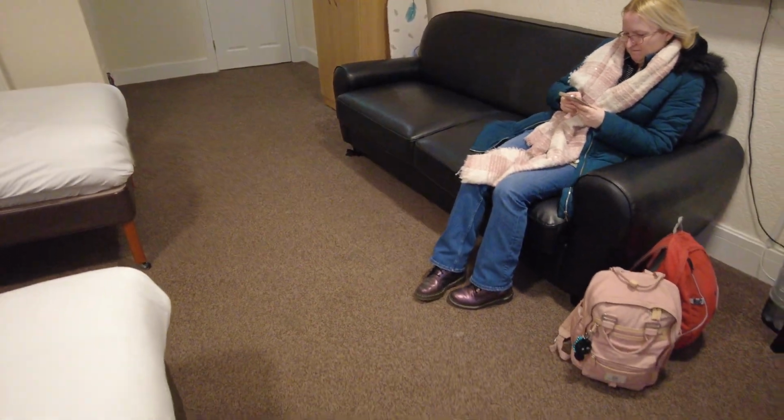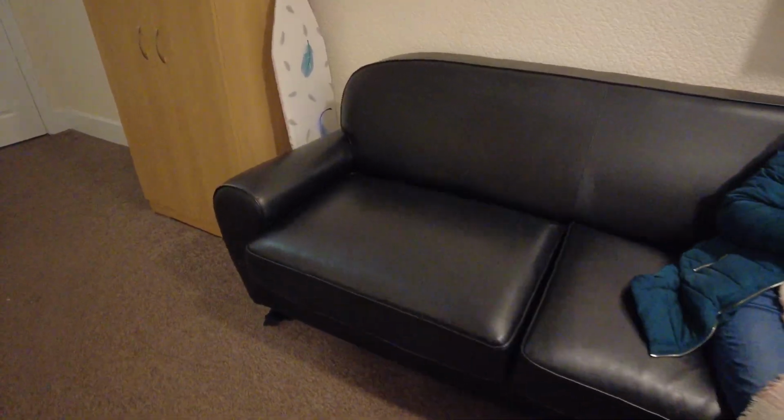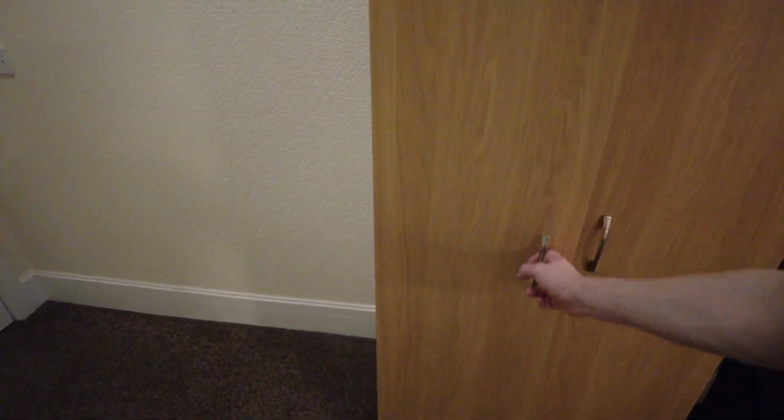And my beautiful model is presenting the couch, the nice leather couch. Didn't expect this, but yeah, comfortable. This is actually very comfortable considering we had, would you say, a 45-minute check-in? Yeah, about 45 minutes to check in. The queue was absolutely massive downstairs.